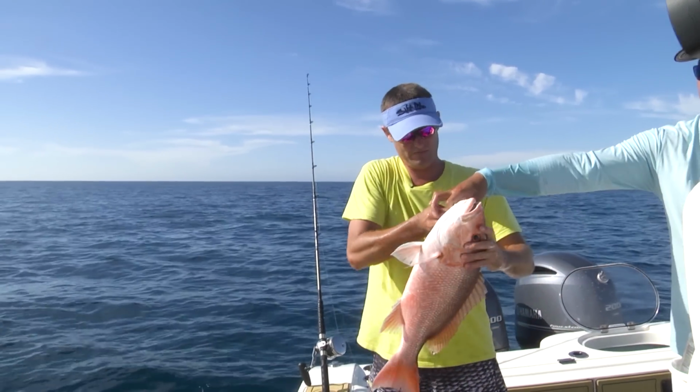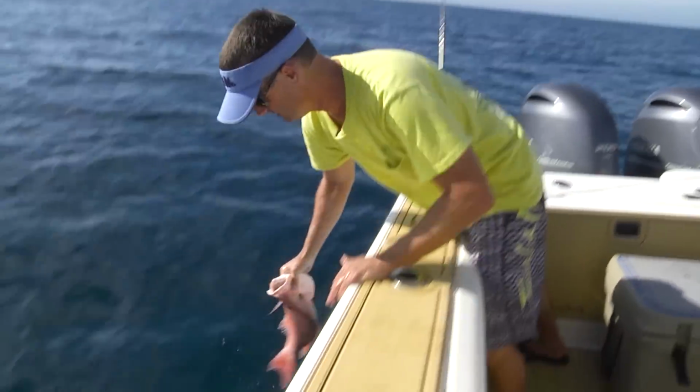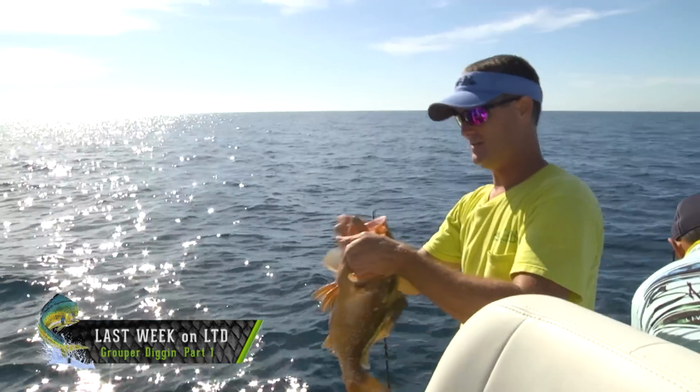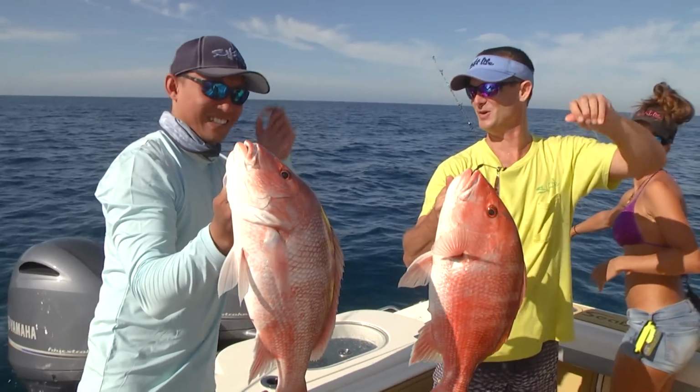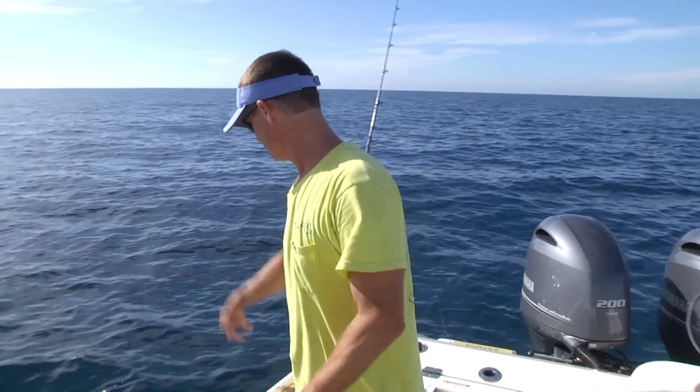Thanks, Jim. And he's got this other one for me. Got that one all vented up for us. Another look at that double on the red snapper. Got actually a triple, a red grouper and 2 red snapper. There he goes. Look at that. See how well they swim off? That's what happens when you vent them.